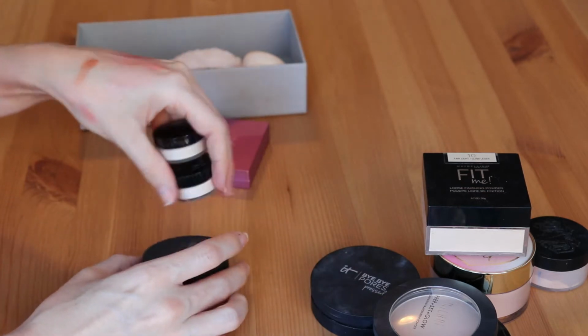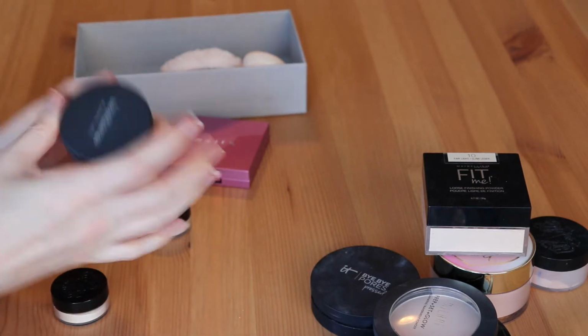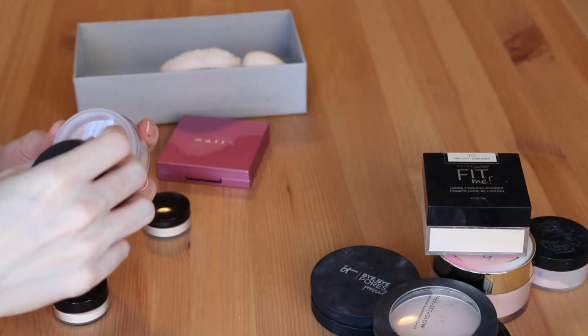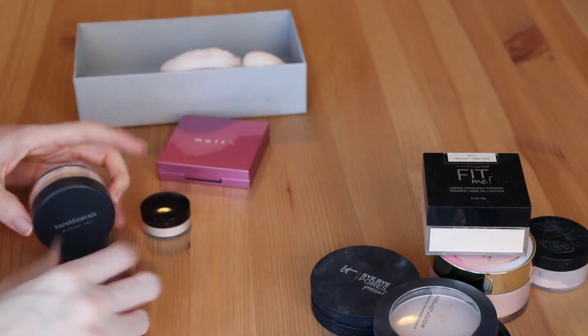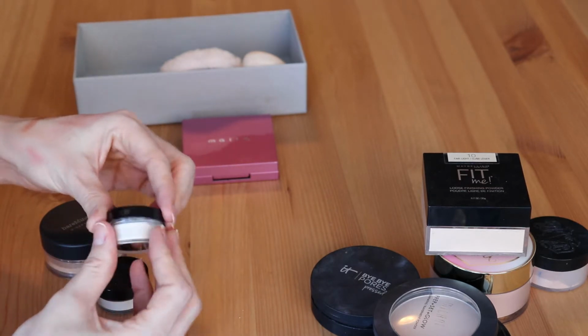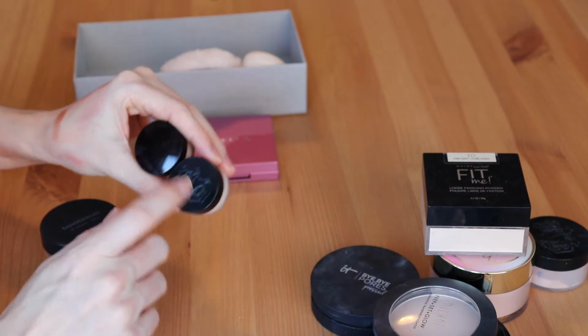And then I have 3 loose powders that I have not opened. I have not used any of these. This one still has the seal on it. This one is still brand new. This one also has the seal on it. I just haven't used any of these yet. I'm gonna keep these little guys because they're really good for traveling.